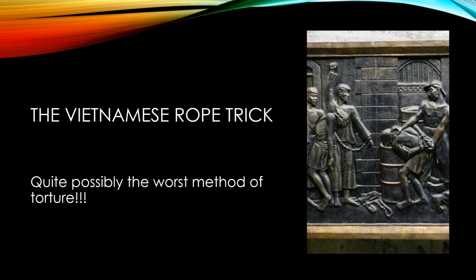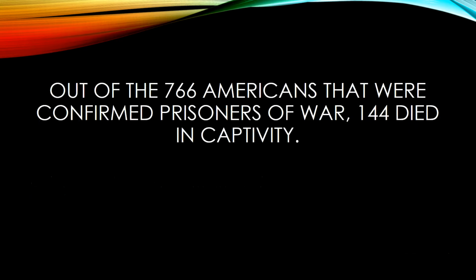Quite possibly the worst method of torture was the Vietnamese rope trick. They would tie the soldiers' hands behind their back and rotate them until their shoulders would pop out of socket. Sometimes the beatings were so severe that it resulted in death. Out of the 766 known Americans that were prisoners of war in Vietnam, 144 of them died in captivity. This number was probably not accurate, as there were some soldiers that were just considered missing in action and their bodies were never recovered.